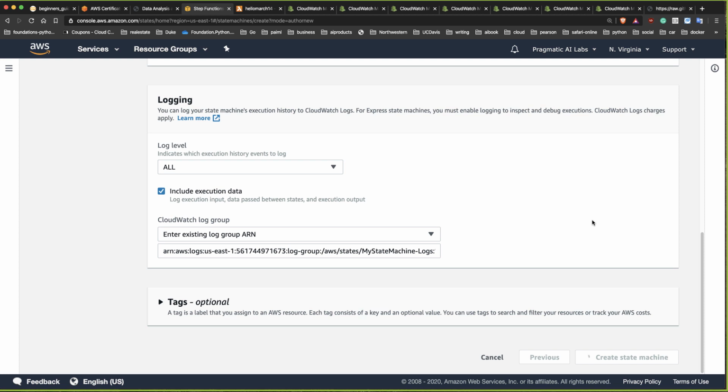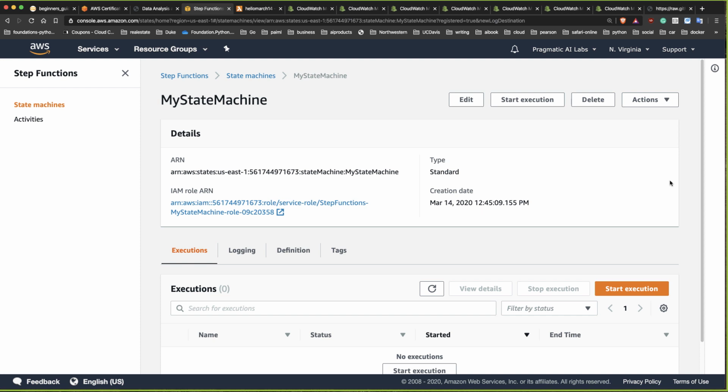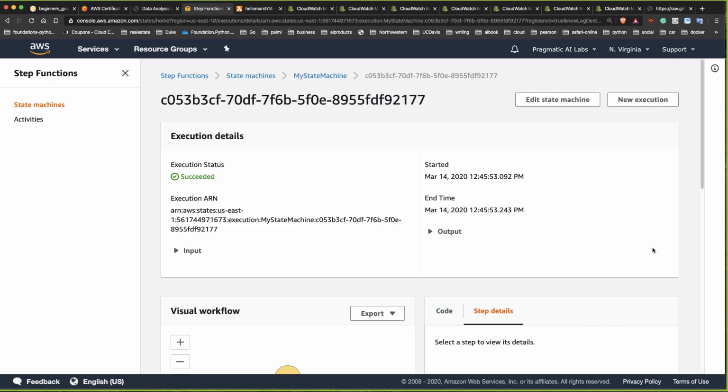What's cool about this is I now have additional orchestration capabilities and additional logging capabilities. This could be critical in debugging a data engineering pipeline. To start an execution, all I need to do is click on Start Execution like this, and you need a unique name, which it auto generates for you. Then you just put in some optional input value. Remember, our Lambda function will accept the payload, so that's fine. We can just say hello, who, and inside of here we'll say from state machine.